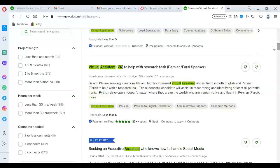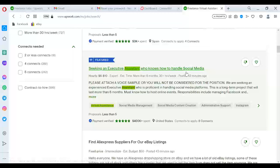So this is virtual assistant. Look at this payment verified, because of the filter you used, the ratings you checked. You can already see the amount they've spent from here. But when I look at this title, fastest speaker, I'm not a fastest speaker, so I'm looking at the next one. An executive who knows how to handle social media. Now, this looks like something like me, so I can save it.